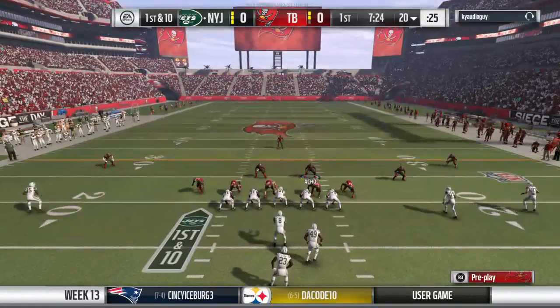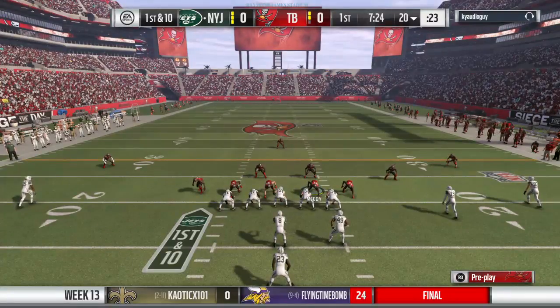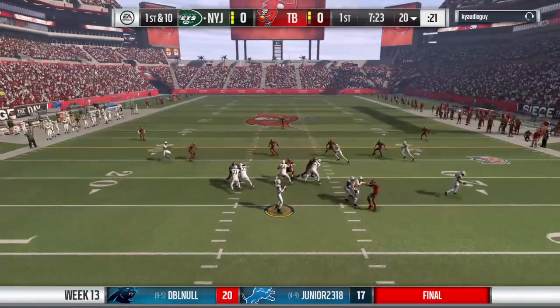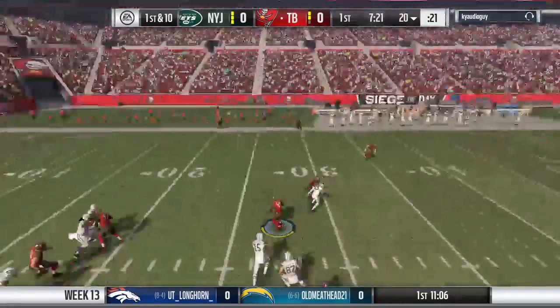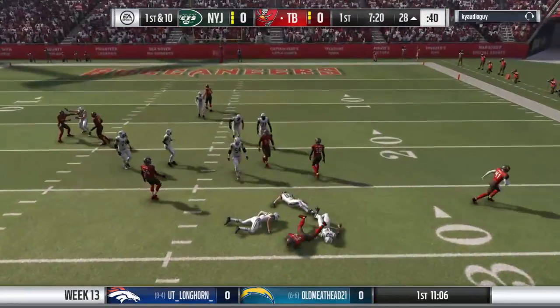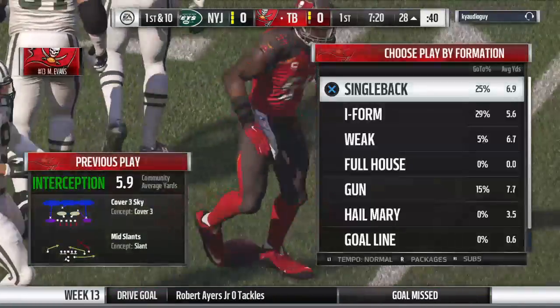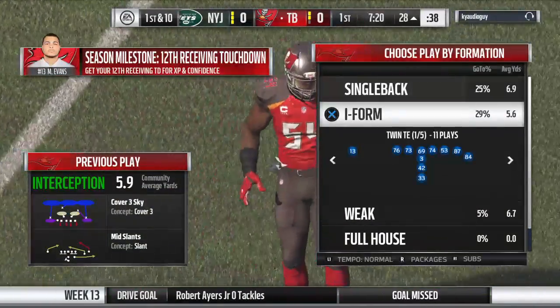They'll come out in the pistol. Again, we'll see the pistol here. Murray now looking for the speedy Smith, and it's intercepted. Picked up by Levante David. And his guys are going to get the football at the 28-yard line.